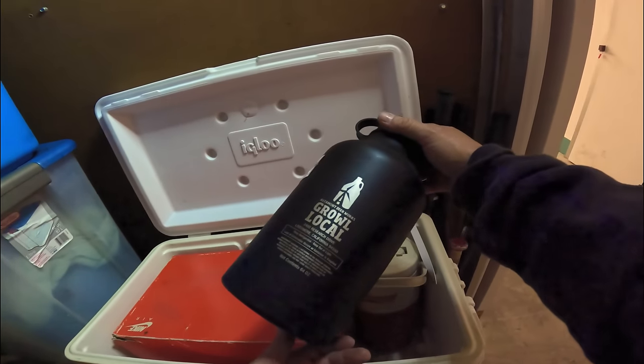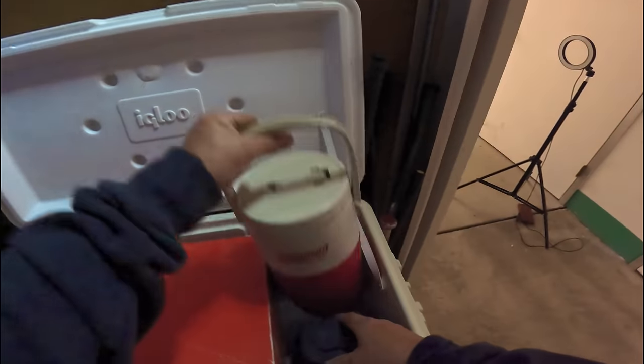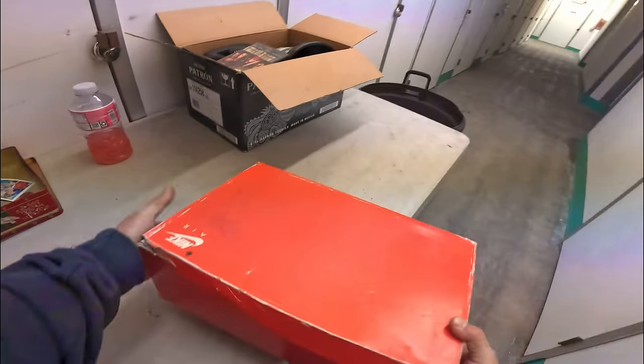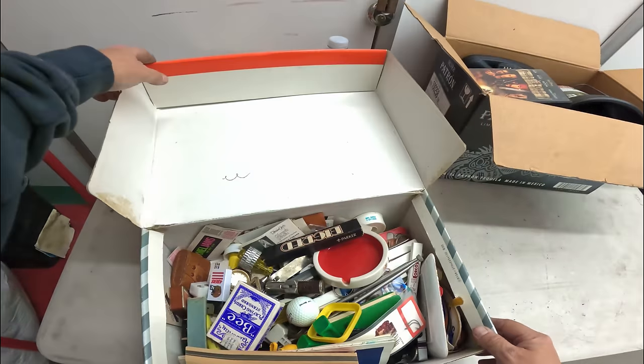This looks like a Yeti, but I don't think it is. Growl Local. Ultimate Beer Works. That's a nice thermos right there. Okay, but what's this? Oh, this is heavy. This is not shoes. I'm not a big fan of shoes, guys. I mean, I know shoe lockers do well. I know shoe videos do well, but I could care less, really.